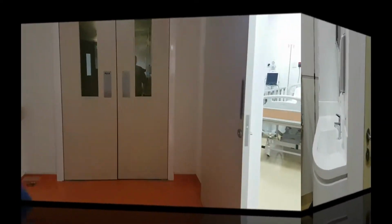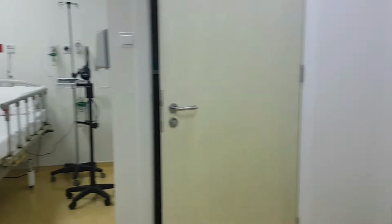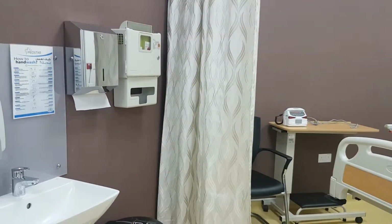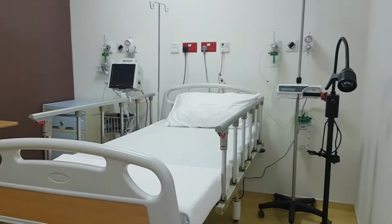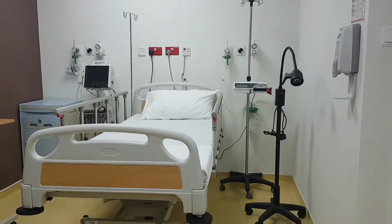So I'll take you to our ICU room. This is an ICU in case we need it. So this is fully equipped as per the regulations. You may find it similar to a VIP room, but more than a VIP, this is an ICU.